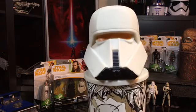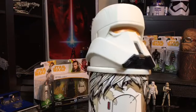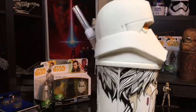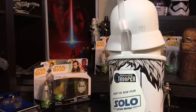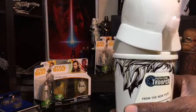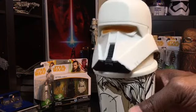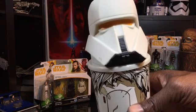So yeah, I don't know if they're going to continue a line of these where they produce Solo and Lando, Kiera, but this thing is really cool. Again, you have the straw that comes with it. Love the detail in the helmet on this cup. So really cool, very nice little collectible item that will look good on the shelf, guys.